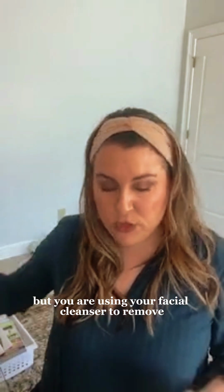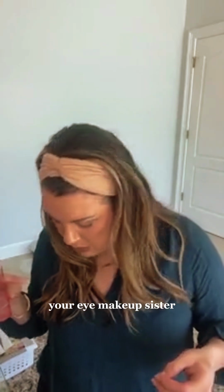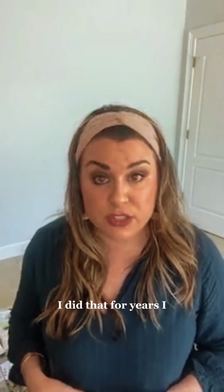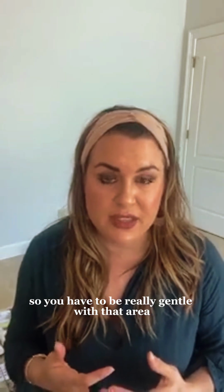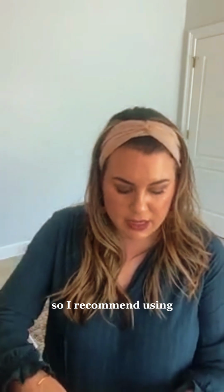But if you are using your facial cleanser to remove your eye makeup, sister, it's too harsh. It's too harsh for your eye area. I did that for years. I used an exfoliating wash, so it was a little gritty, and I would just scrub my face. The eye area, you have to be really gentle with that area. Cleansers are too harsh for your eye area, so I recommend using, I like oil-free eye makeup remover.